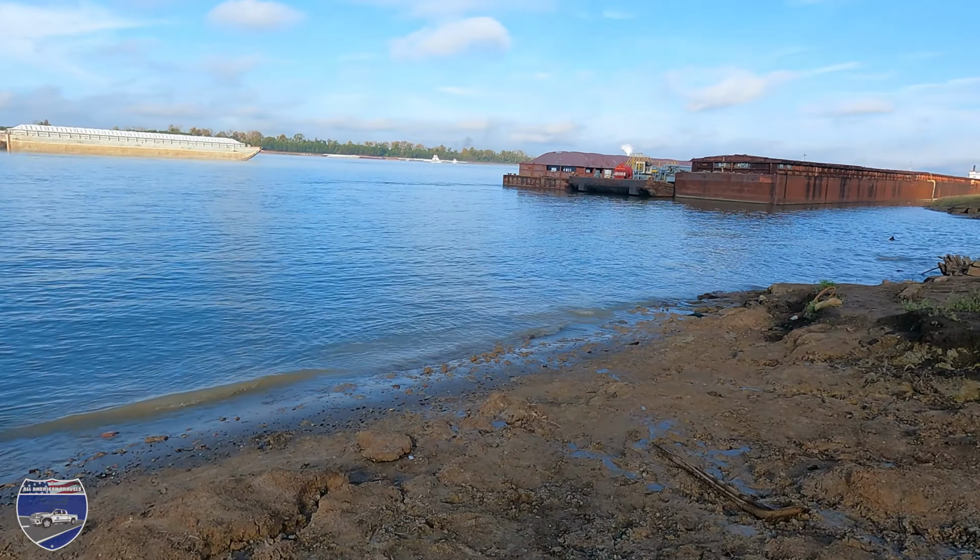In the first video, there was like some type of steel grating that was right here somewhere along the edge of the river. That is no longer visible.